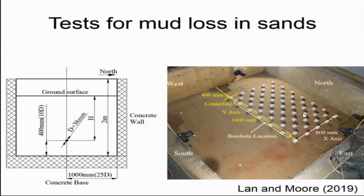He did his experiments in the smallest test pit at Queen's, 2 meters wide, 2 meters deep, 4 meters long, with a 38 millimeter borehole. 38 millimeters is the diameter of a Shelby tube, or at least the ones that we have. That's how we cut the borehole and basically pump the borehole full of mud. Let's look at this view. It's a bit more informative. Here's a bulkhead that was built partway down the pit, and we cut a hole through the bulkhead and used the Shelby tube through that hole.